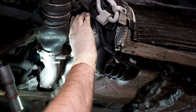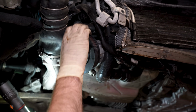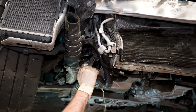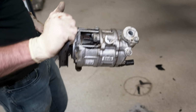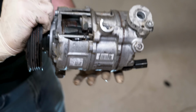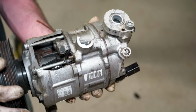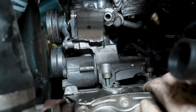The AC compressor has been damaged apparently. And the way I know is because AC compressors aren't supposed to come off like this. You're not supposed to be able to just pull an AC compressor off of a car like that. So we need a new one of those. Oh, look at it. You can see the inside though. Oh, it's got stuff in there. I can't turn it. We are gonna need this accessory bracket, which I'm sure is expensive.